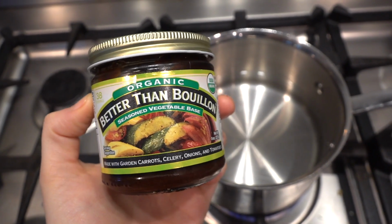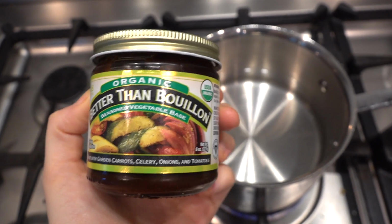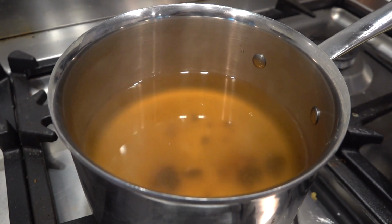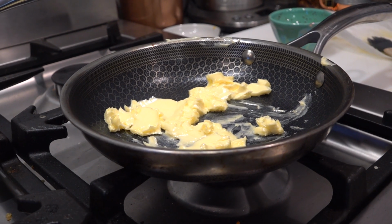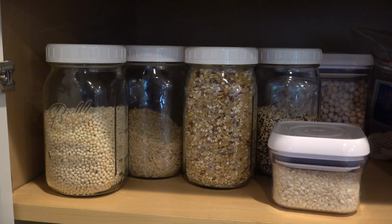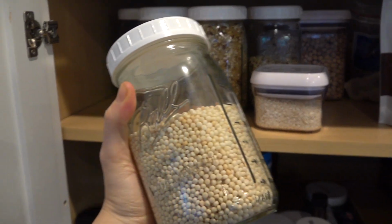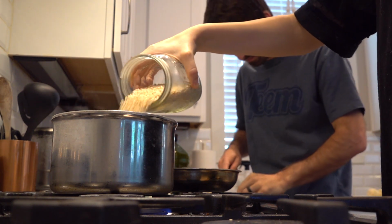Then I took this organic Better Than Bouillon seasoned vegetable base. This mixture makes veggie broth, and so I heated that up with a pot of water while Dan heated up a ton of Kerrygold butter in a pan for his cauliflower. I made my way to the cupboard and pulled out the couscous jar on the left, and I brought it out to cook up in the pot. So I poured the couscous in with the broth.